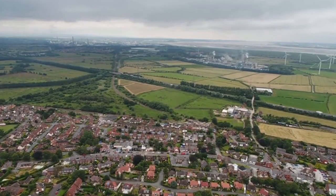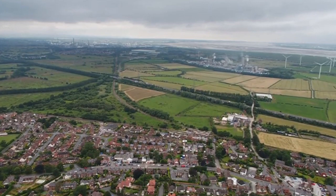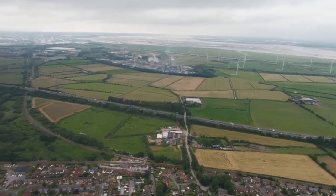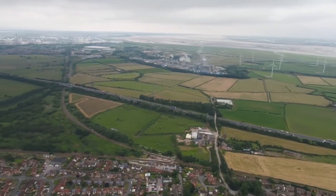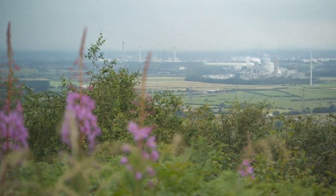Could the answer to combating carbon pollution lie beneath this Cheshire countryside? Actually, the ground beneath our feet may have some of the solutions to climate change, so we can decarbonise by using the rocks below our feet. The British Geological Survey say understanding more about the underground environment will help improve the environment above ground.